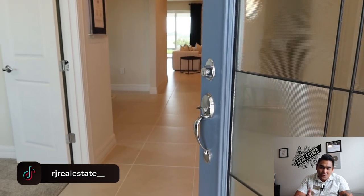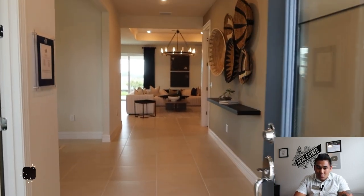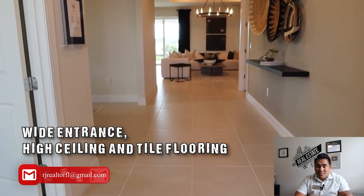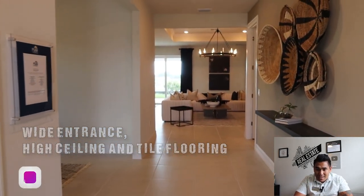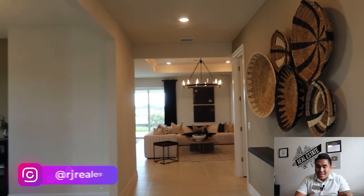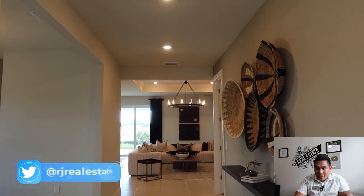As soon as you come inside the home, you will see this wide entrance inside of your home, which is really big and a huge space for you to come in. It's really nice and the flooring here is tile all over.